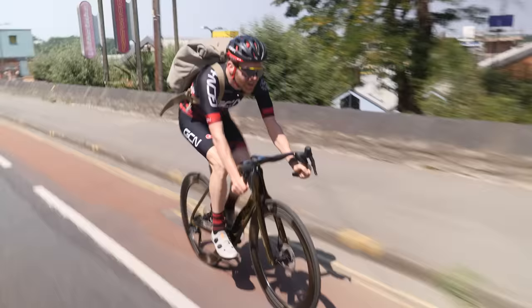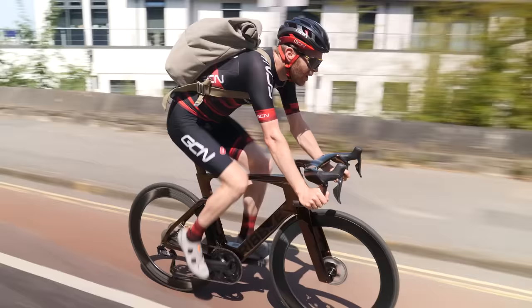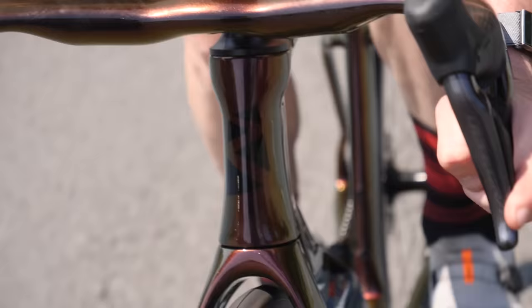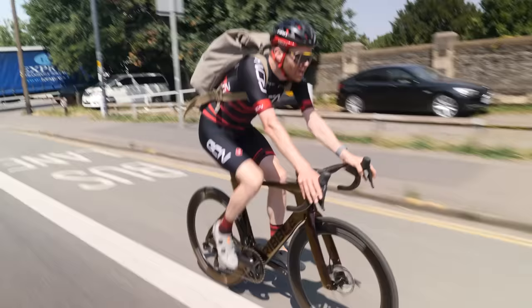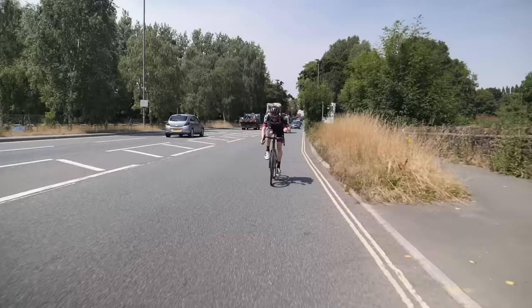As the guy said, I'm riding the cycling equivalent of a Ferrari. Although, being British, a more apt comparison is probably a McLaren. But this is a road bike that is built for pure speed. It's an absolute weapon. I mean, look at it. And when you combine that with this outrageous custom paint job, it makes it even cooler and even faster.